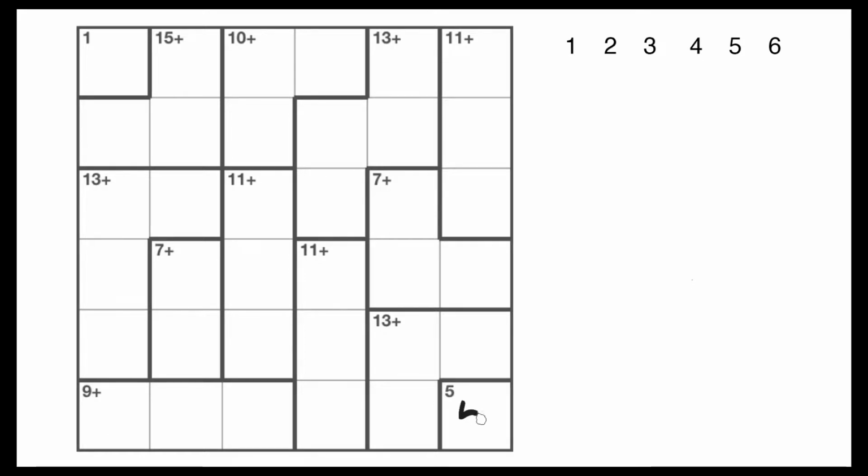So we can fill in the 5. We can fill in the 1. Awesome. We got great progress so far. What could be so hard?